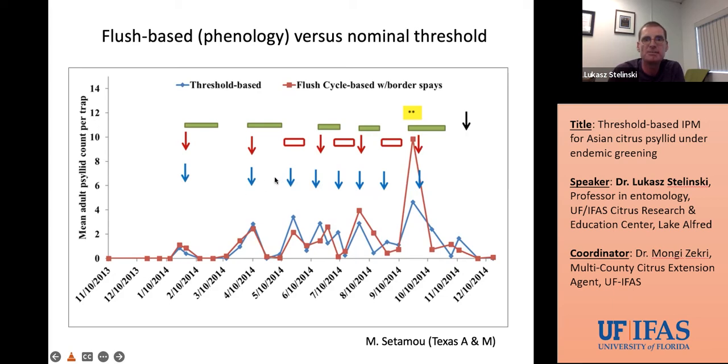And this was triggered in this particular grove 1, 2, 3, 4, 5, 6, 7, 8 times. And you can see the flush also triggered a spray, and it triggered 1, 2, 3, 4, 5 sprays. Plus they put out border treatments in between their main flushing cycles. So it ended up having an equivalent number of sprays. And when they measured yield between these two types of spraying regimes, they got equivalent yield.